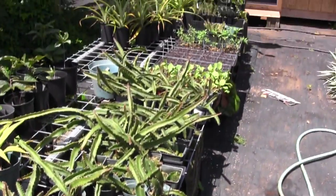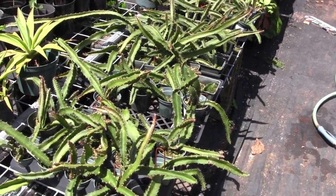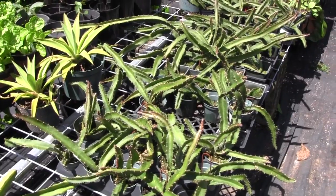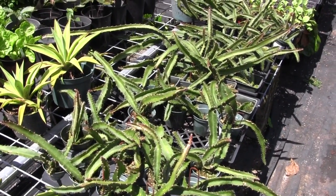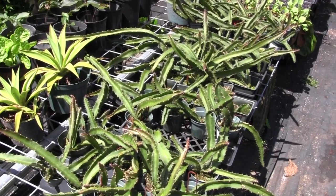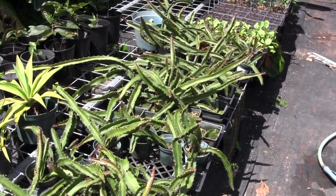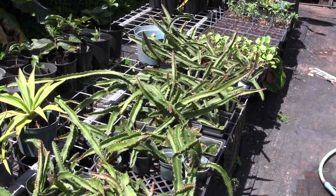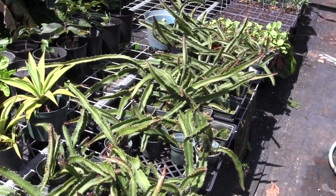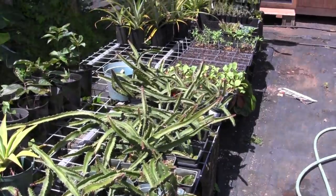Over here I have a whole bunch of seedling plants grown from an orange fruited dragon fruit. I believe this is probably also Selenicereus, probably megalanthus, but instead of the yellow colored skin on the fruit, it's got an orange colored skin. Fruit appears to be a little bit smaller. We'll see how it does here, but so far it's growing equally as well as the yellow form.